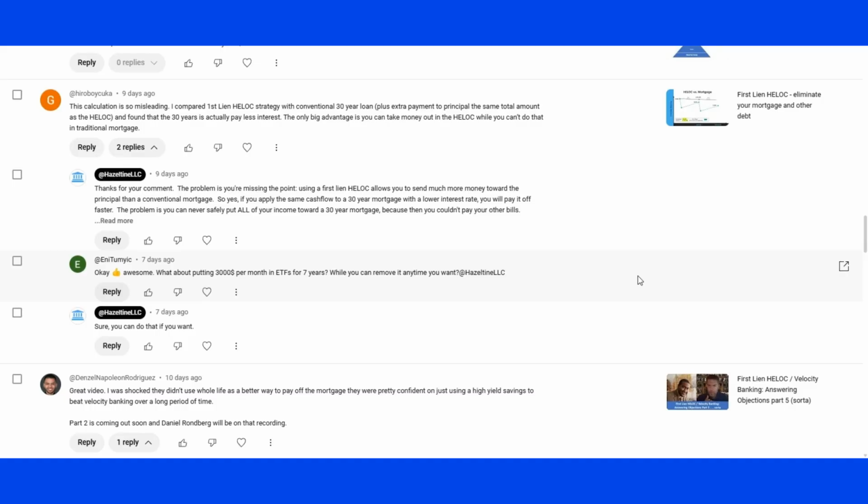If the market crashes, you didn't lose any money in your HELOC. Whereas in your ETFs, you would lose money. You'd have to pick those ETFs correctly. And depending on where it is, you'd have to pay taxes on it. Whatever gains you're earning in the ETF will be taxable. You couldn't use the ETF to refinance other debts the way that you could use a first lien HELOC. But again, that's perfectly fine.